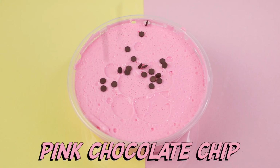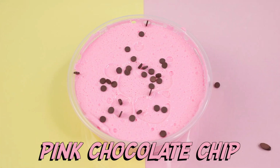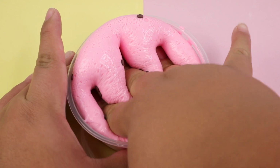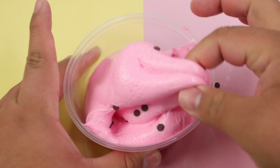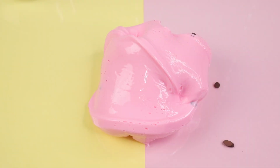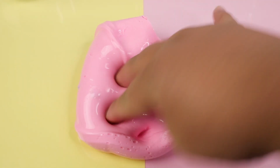Last but definitely not least is Pink Chocolate Chip. This one was another highly requested slime that we brought back for the throwback restock, and I'm so glad that we did. I brought it back with a different texture. However, instead of a thick and glossy, it is now a school glue thickie because I'm obsessed with them and I really love the texture.